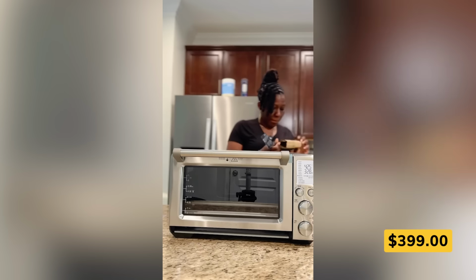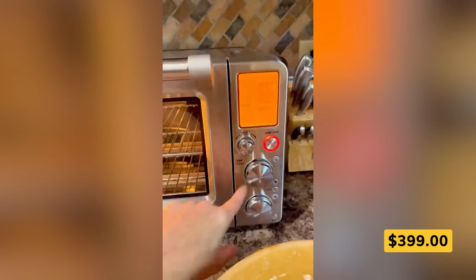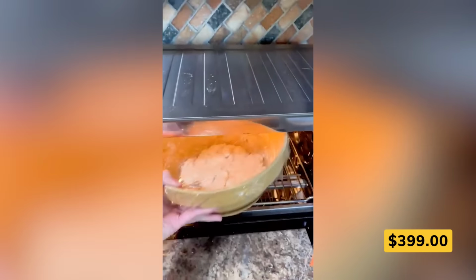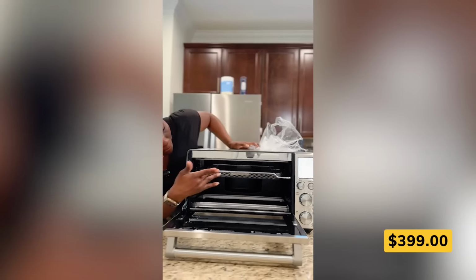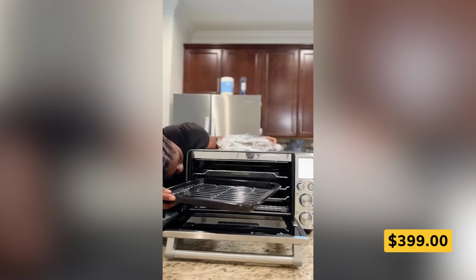One countertop oven that does it all. This smart oven lets you bake, roast, air fry, and even dehydrate. No extra gadgets needed. Powerful convection circulates hot air for crispy fries, golden pizzas, and perfectly roasted meats in less time. With 13 cooking functions, you'll always have the right setting ready. It's spacious enough for a whole turkey, yet compact enough to live right on your counter.